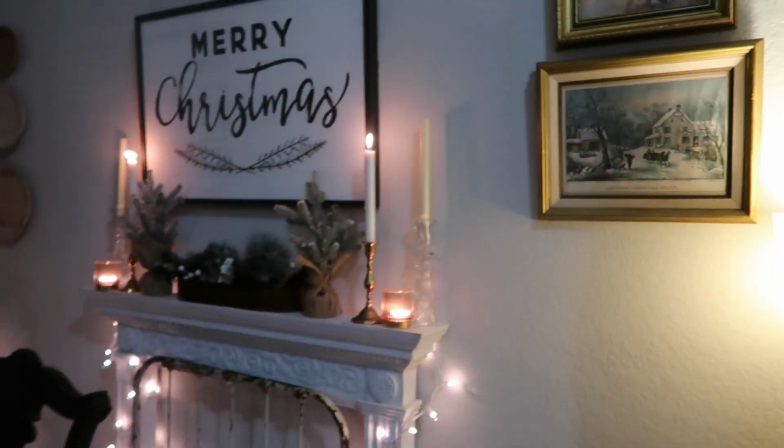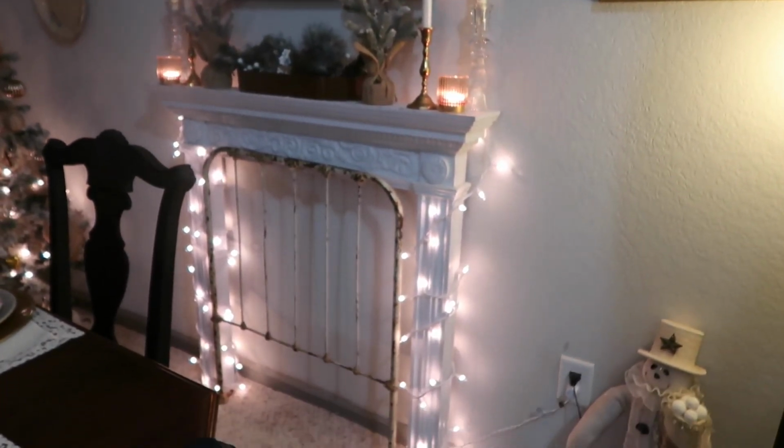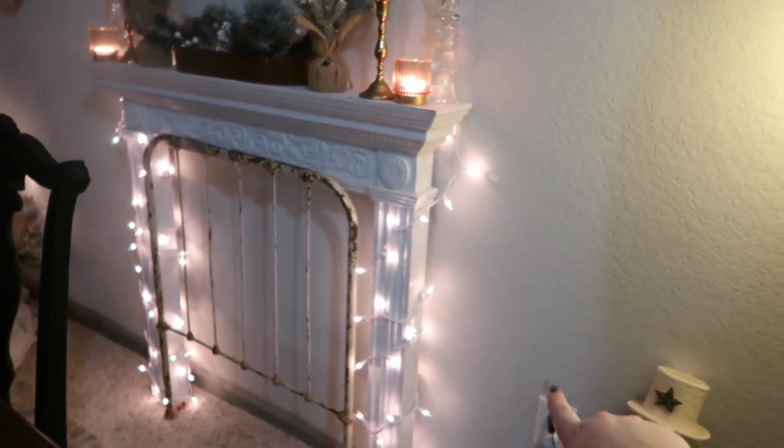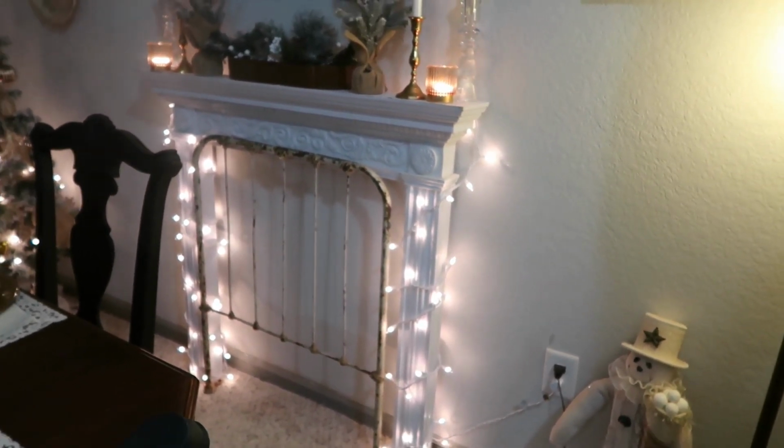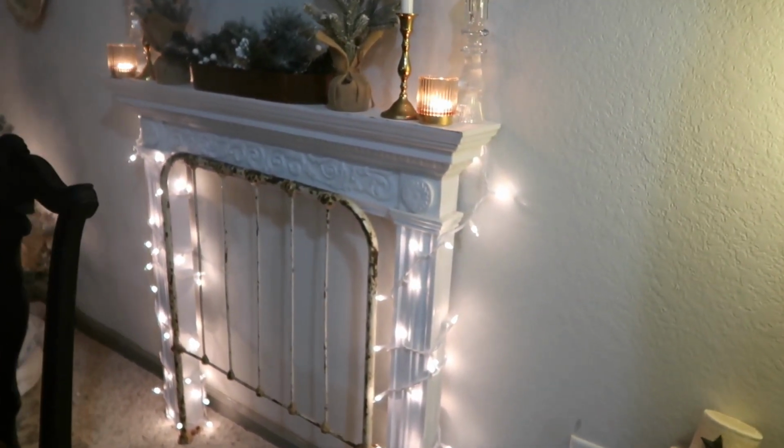So then over here I have my mantle, which I just wrapped some Christmas lights around, and I mean, it just makes me feel all the feels. I love it. It's so cozy.